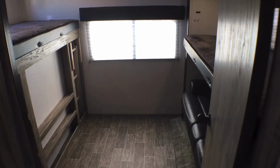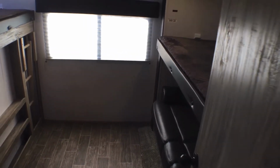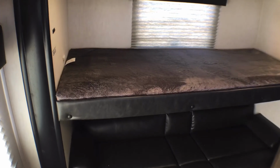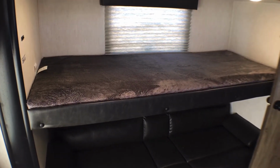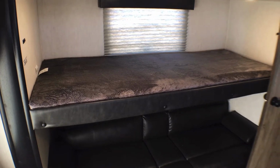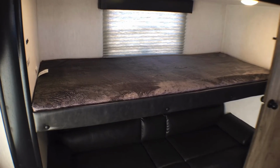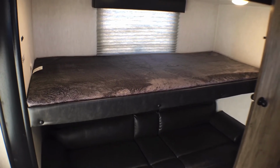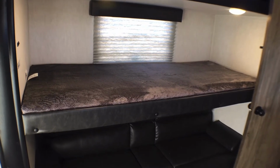Alright guys, so if we step back into the bunk area, you'll notice you have a nice true door to separate this off, not a curtain. And if we come in here, and pardon how the camera went dark, this back window here kind of causes the camera to wash out. But anyways, so you have a flip-up bunk here that has a 250-pound capacity because it is a flip-up bunk. Nice extra cross breeze window down there.